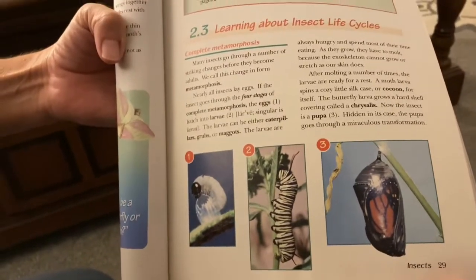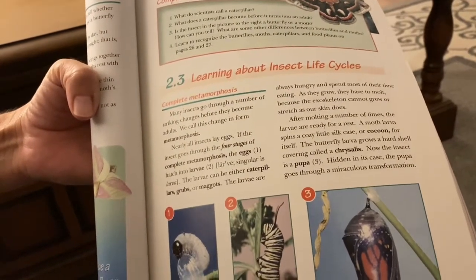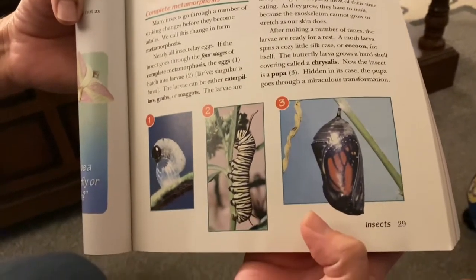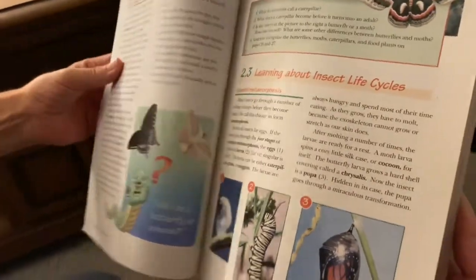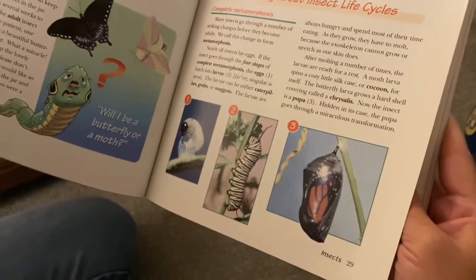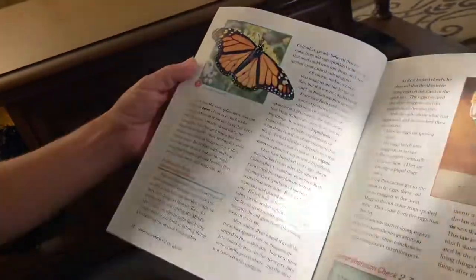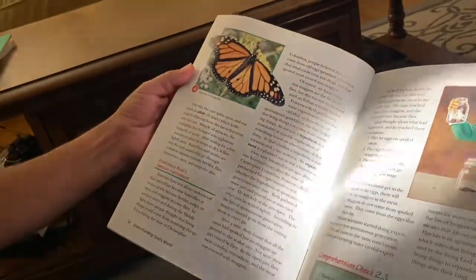So we're going to be reading more about this and the different phases. Cocoon, chrysalis, there's the hard shell covering around it. And now the insect is a pupa. Pupa transforms into a butterfly or a moth, depending on what kind of caterpillar it is. So this is just one of the books that we have. How about the differences between butterflies and moths, too? As we're learning about this. So stay tuned. We're going to keep you guys updated. This is how many days. Very cool. Yeah. So we're going to be researching it and forming our hypothesis, right, guys?